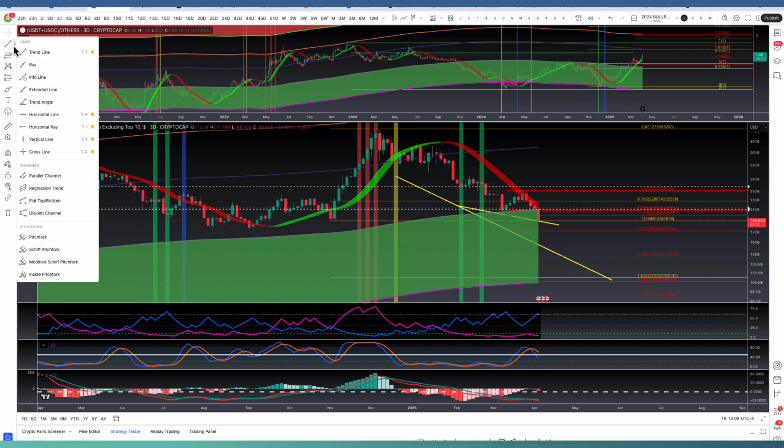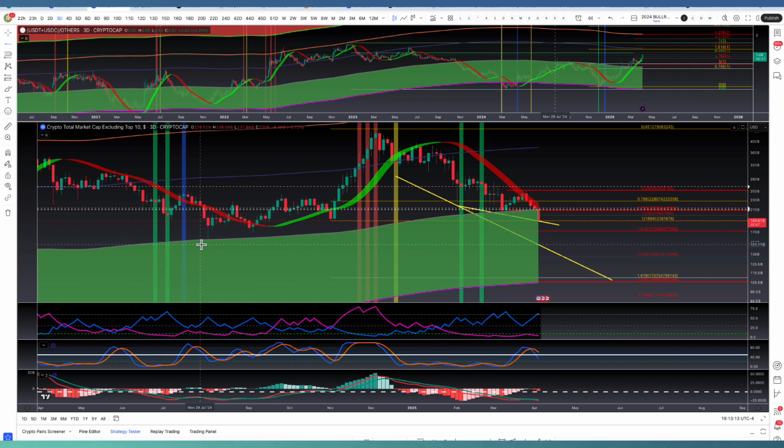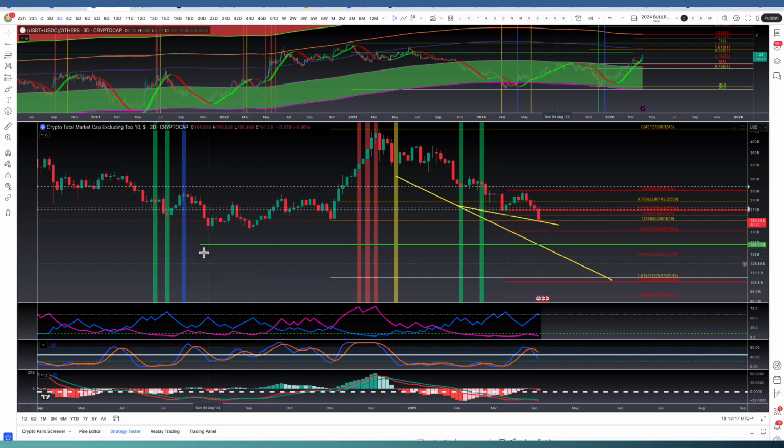And it's kind of coinciding with the August wickening as well too. We put a horizontal line at that August wickening, and let me hide the belly of the beast real quick. So right there, if we were to drop straight down to this line, it's right at the same level of the August wickening. So that would be 151 billion for the others market cap, which would be about a 15-17% correction for altcoins if we were to do that.